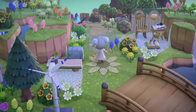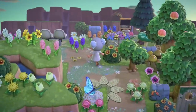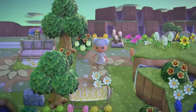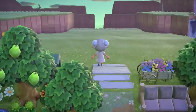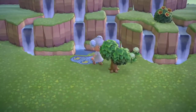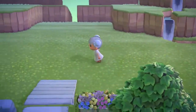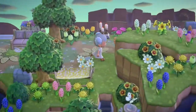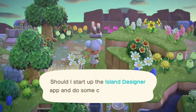My name is Kayce, and in today's video it is going to be part 2, following up on my last video. In my last video we created this little hiking trail and walkway, and today what we're going to be working on is decorating the waterfalls of the little lookout area right in front of it. So I'm going to go ahead and start up the Island Designer app and get to decorating.